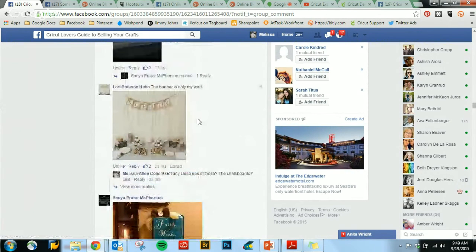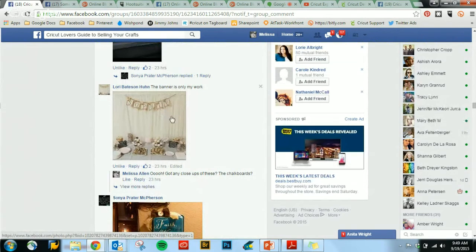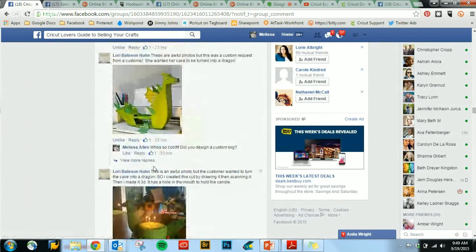Here's another great example of a food scene. There are customized labels here that go with the food. She created this beautiful bunting. It's a lot nicer than those cookies would be just on a paper plate. I thought this one was amazing.